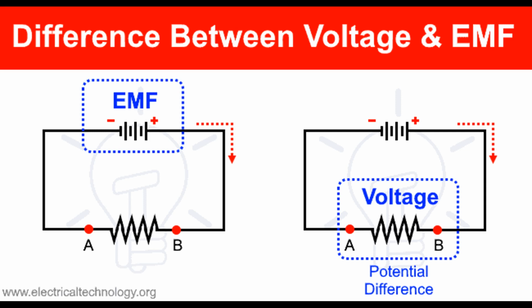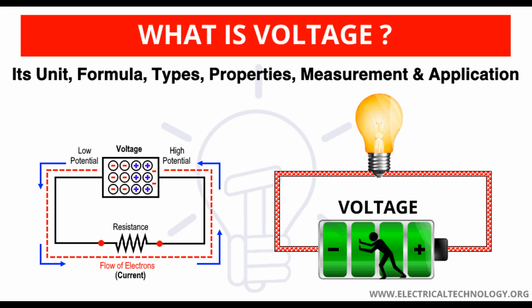Direction. EMF has a direction associated with it, determined by the positive and negative terminals of the source. The electric field generated by the EMF pushes charges from the negative terminal to the positive terminal within the circuit. In summary, electromotive force, EMF, is the driving factor behind the movement of electric charges in a circuit. It's the energy per unit charge supplied by sources like batteries to create a potential difference that causes current to flow. While EMF is often used interchangeably with voltage, it specifically refers to the voltage produced by an energy source.